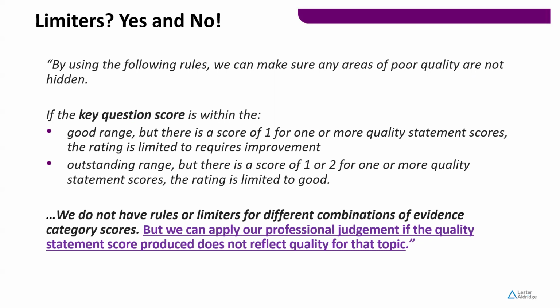However, CQC say, yes, that is what the maths says, but we can apply our professional judgment if the quality statement score produced does not affect the quality for that topic. So again, we're referring back to this 1, this outlier, but actually we're going to apply our own discretion and say, okay, fine, that's a 1, or fine, that's a 2, or requires improvement. But we acknowledge that's a historic score, or alternatively, we think that that was one quality statement which we legitimately did feel under this new inspection was only requires improvement, but everything else was good, so we're willing to pull it up, or everything else is outstanding, and so we're willing to pull it up.